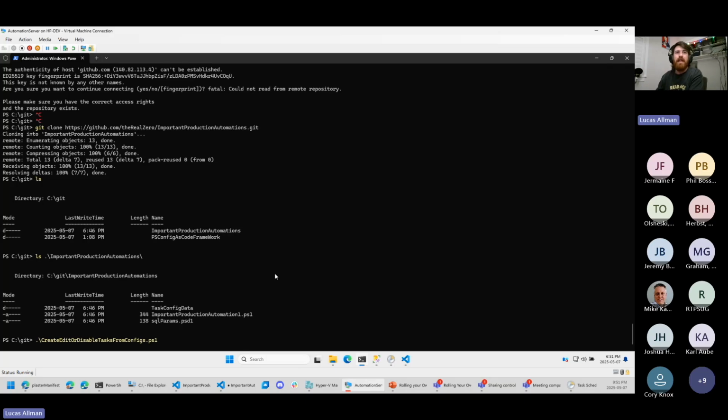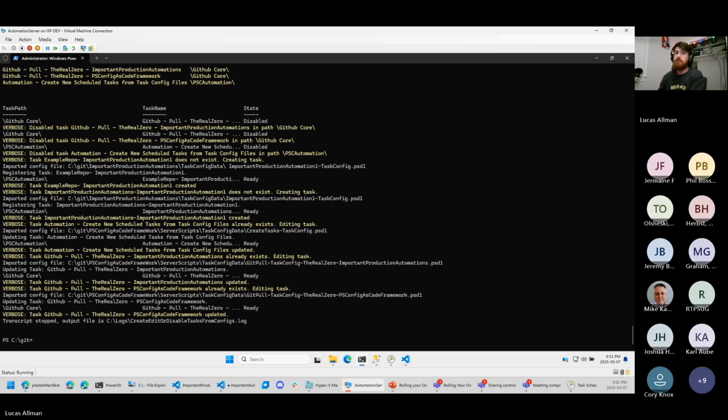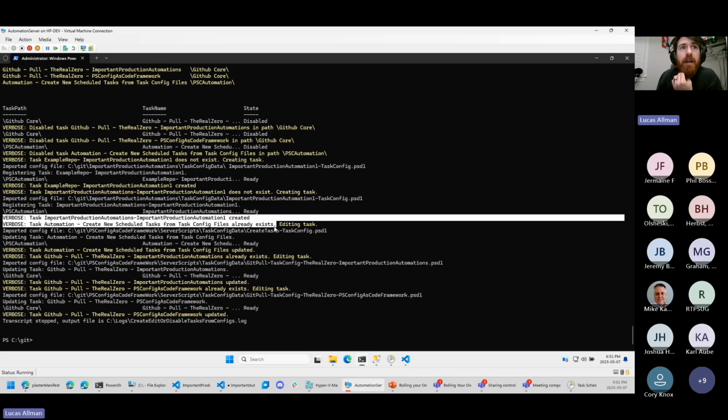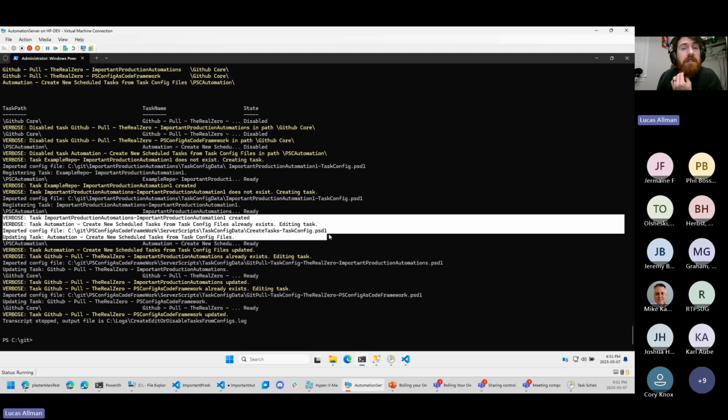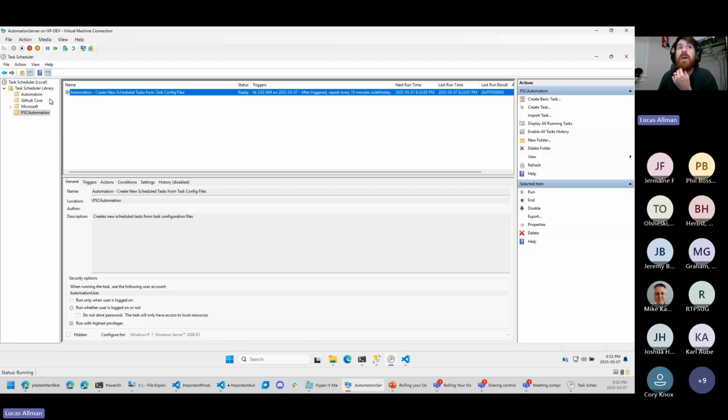I'm going to run this script straight from the repository here rather than running the scheduled task, because I'm not even confident at this point that it's working. But what I'm hoping we'll see, let's see, it should have created a new one. Looks like it did. Important production automations created, and didn't yell at us. So I'm going to assume everything's going well with that.